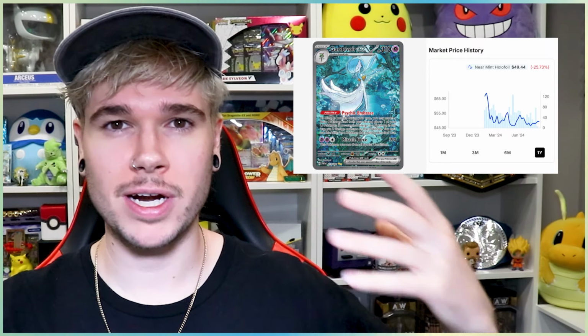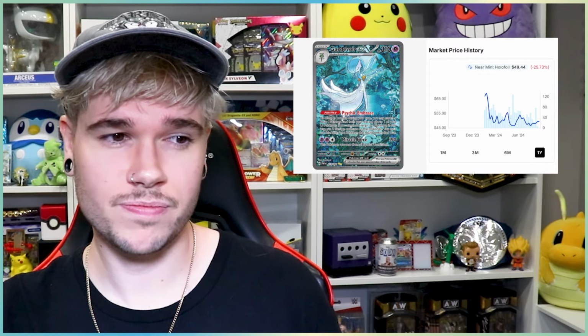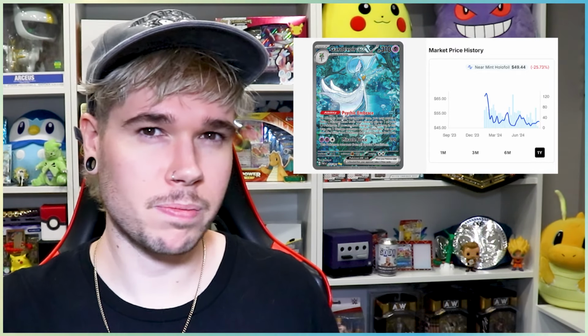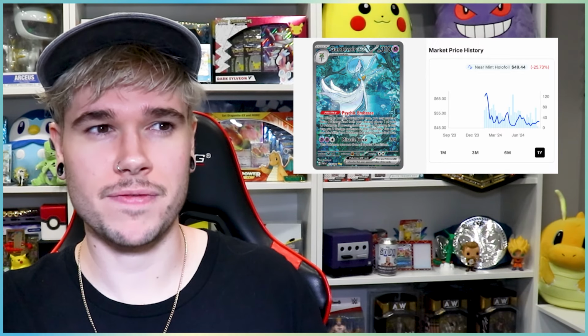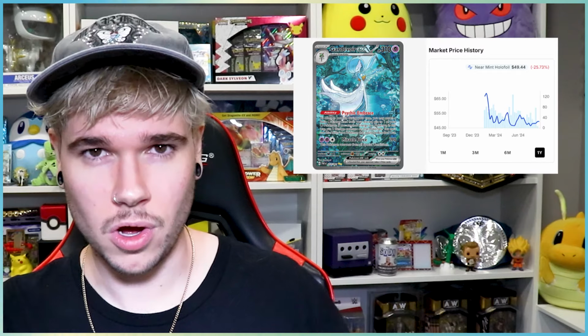I didn't really open too much of this set. I've been waiting. I'm going to try to pick it up for a good price. And I think, if I can find it for a good price soon, I'm going to pull the trigger. I'm comfortable paying market price right now for this card. I feel like it's a tough pull. Beautiful card, and I think it's going to be worth it long-term.